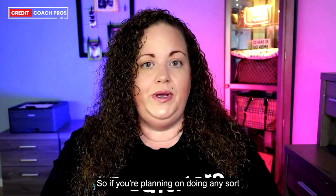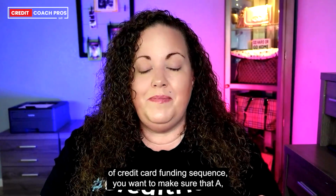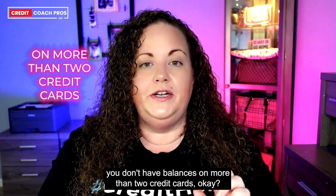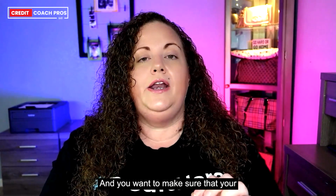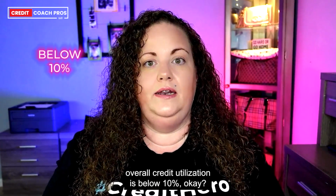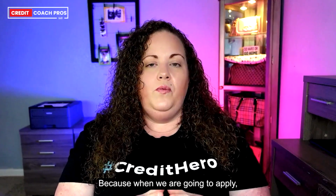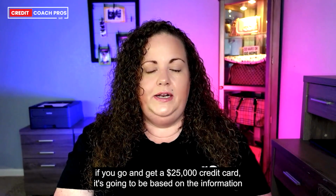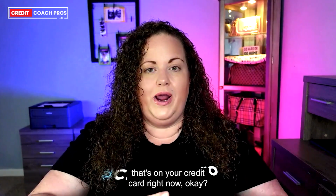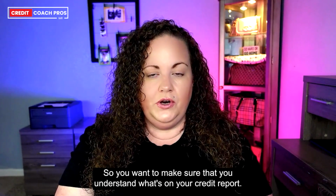So if you're planning on doing any sort of credit card funding sequence, you want to make sure that A, you don't have balances on more than 2 credit cards, okay? And you want to make sure that your overall credit utilization is below 10%, okay? And the lower the better, obviously, because when we are going to apply, if you go and get a $25,000 credit card, it's going to be based on the information that's on your credit report right now. Okay, so you want to make sure that you understand what's on your credit report.